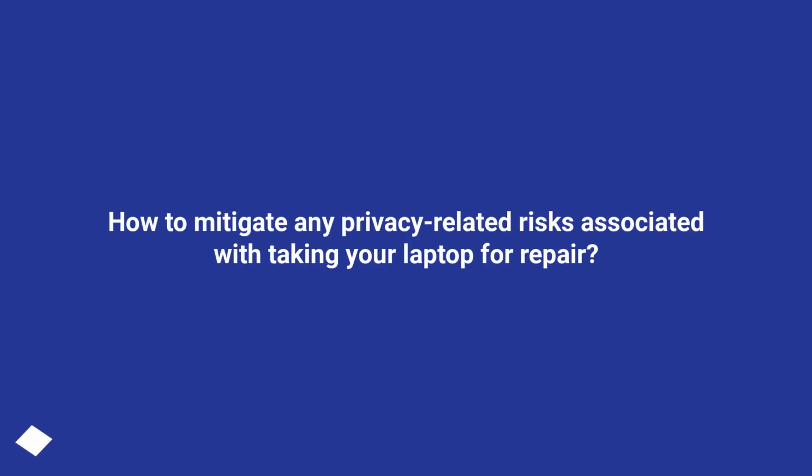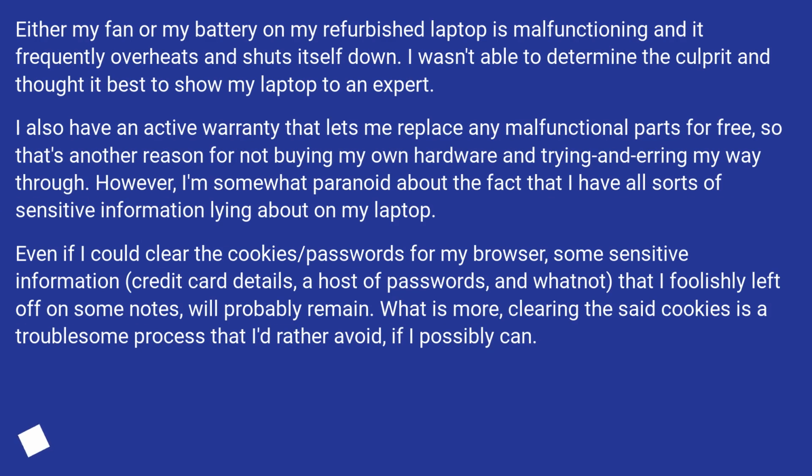How to mitigate any privacy-related risks associated with taking your laptop for repair. Either my fan or my battery on my refurbished laptop is malfunctioning, and it frequently overheats and shuts itself down. I wasn't able to determine the culprit and thought it best to show my laptop to an expert.